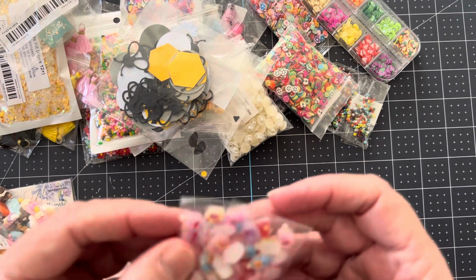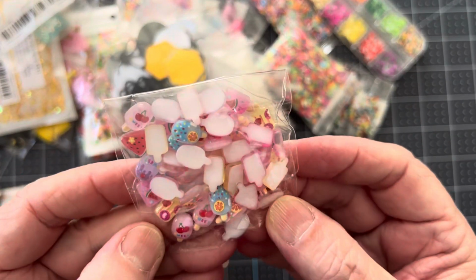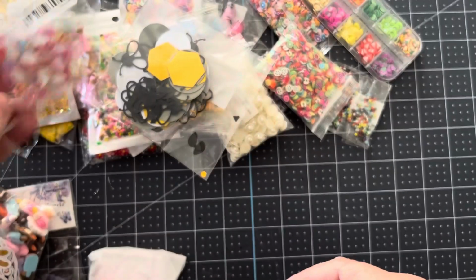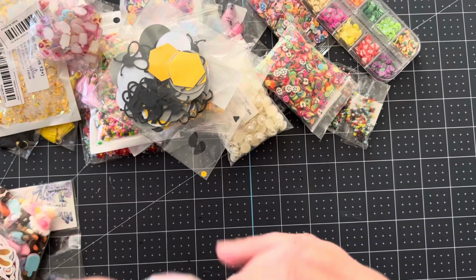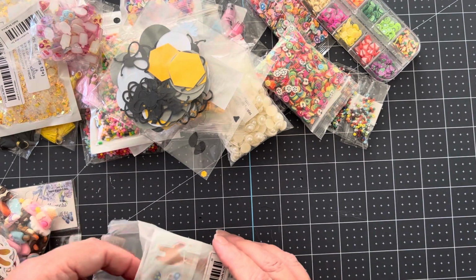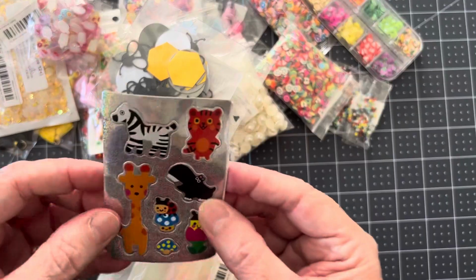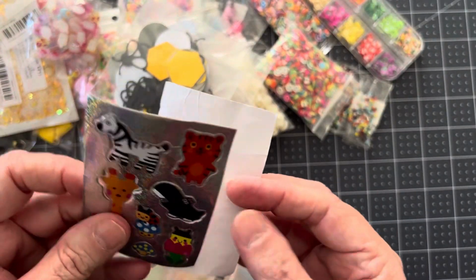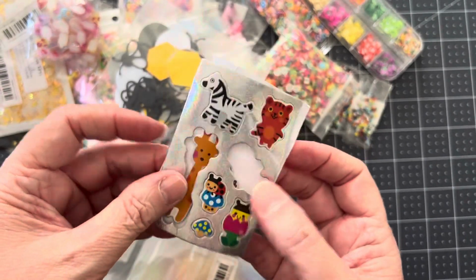Okay, let's see, what is this? And these look like little popsicles. Oh, they're so tiny and so cute. Love those. Okay, I can't see what's in this bag. Let me open it up. In this bag, let's see. Oh, they're cute. Stickers? Yeah, they're stickers, so they're falling apart.